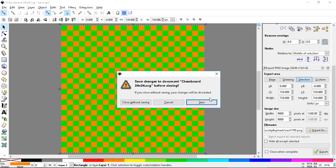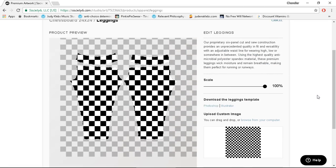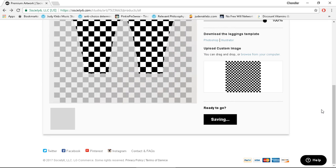So anyway, I'm going to close that without saving because I don't want to ruin it. Let's see here. It says ready to go, save and enable. So I'm clicking the button again.